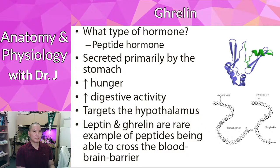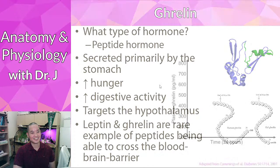So typically most peptides would have a hard time crossing this blood-brain barrier, but leptin and ghrelin are actually able to cross this too. Oh, I like that. Ghrelin makes me want to be ghrelin. That's a great one. You should.